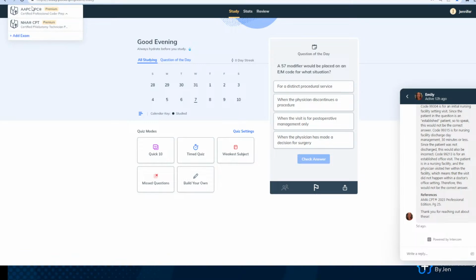And apparently I buy mine yearly. So I go on and buy the year subscription to this, and apparently I can add other exams. I thought the NHA one was maybe for their medical coding one, but it ended up being phlebotomy. So I haven't even looked at those questions yet, but I was hoping it was the medical coding ones, but it wasn't. I mean, there's probably office check-in or something with phlebotomy, but nothing really relatable to CPC.